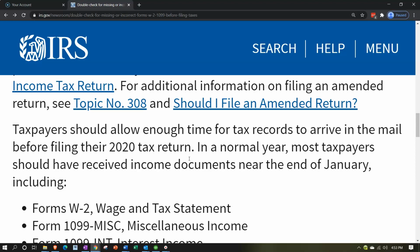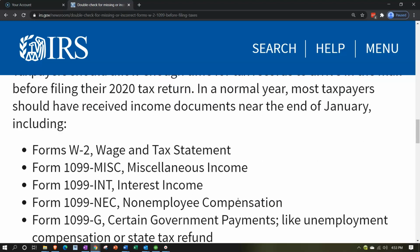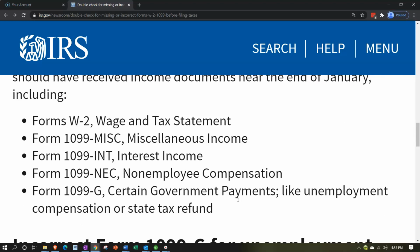In a normal year, most taxpayers should have received income documents near the end of January, including Form W-2 wage and tax statement, Form 1099 miscellaneous income, Form 1099 INT interest income from like a bank or something like that, Form 1099 NEC, this is the new one, non-employee compensation. So if you have a Schedule C type of business, in prior years you might have gotten a 1099 miscellaneous, but you might be getting a 1099 NEC this time. And then the Form 1099G, certain government payments like unemployment compensation or state tax refunds.